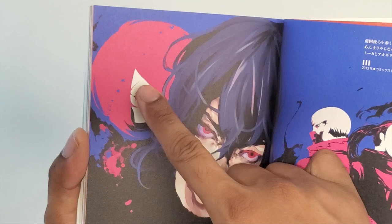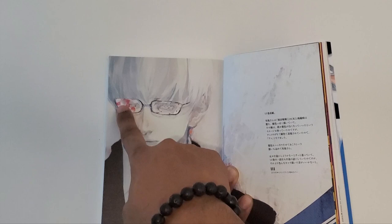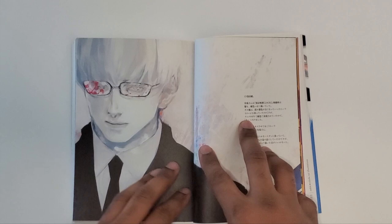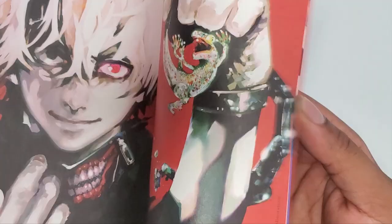With Ayato, his angry face. Or my favorite character in the series, the foreshadowing with, I think I spoiled enough, so it doesn't matter. I've already spoiled plenty of things in this video already, but with this eye covered, like the one-eyed king. But yeah, Kaneki. Yeah, these are the volume covers. If I'm mistaken, yep, these are the volume covers.